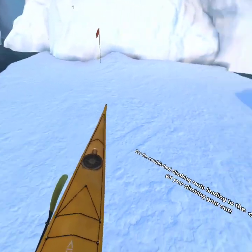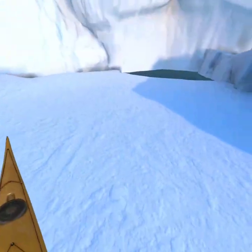See the established climbing route leading to the camp? Time to get your climbing gear out.